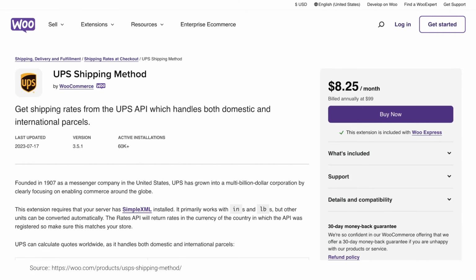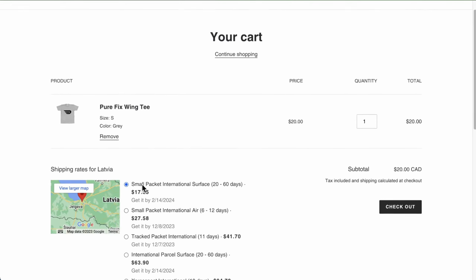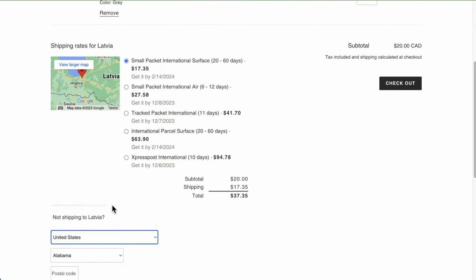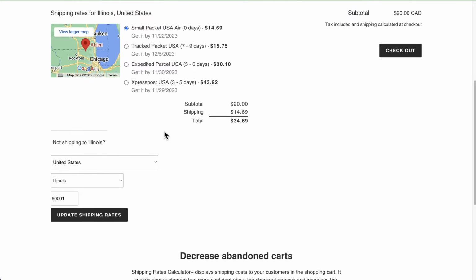Real-time shipping carrier rates come directly from carriers like UPS, FedEx, or USPS. Or you can use a third-party app to calculate rates. Customers can choose which shipping method is best for them, and it creates transparency with your prices as customers can see a real-time shipping calculator that breaks down current prices for each delivery option. They'll know you're not inflating fees.